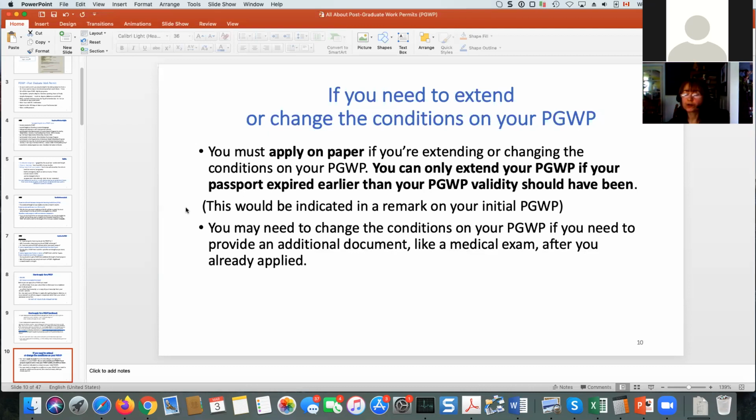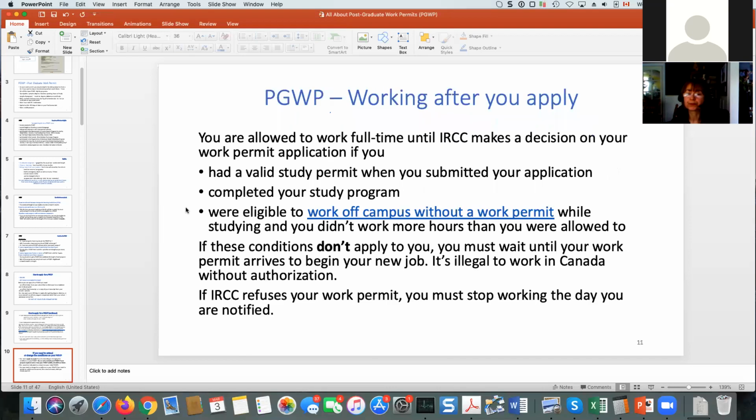Okay, so also the change of the conditions is applied for if you need to provide an additional document. We can cover it if we have more time, but generally you don't have a right to work in a hospital, in a medical setting, in an elementary school or a daycare if you didn't take a medical exam. If you didn't plan to do it and suddenly a good opportunity presented itself, then you take a medical exam, send the application to change terms and conditions on your work permit, and once the new one is issued, you will be able to have these conditions removed from your postgraduate work permit.